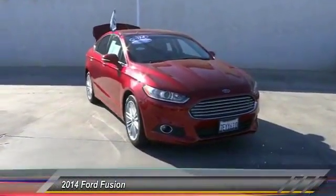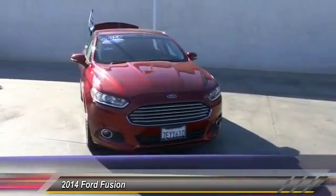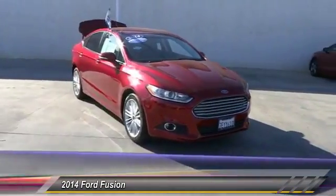2014 Fusion. You can have both impressive power and great economy in a Fusion. This vehicle has less than 40,000 miles.